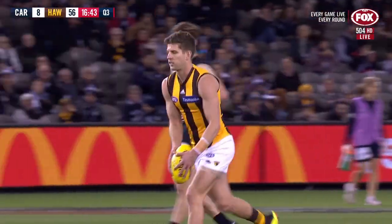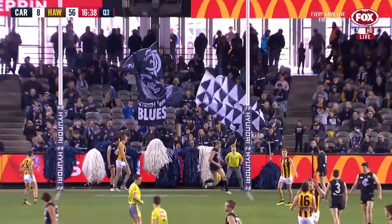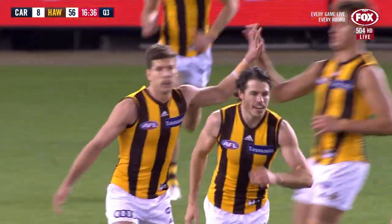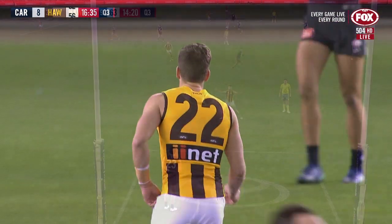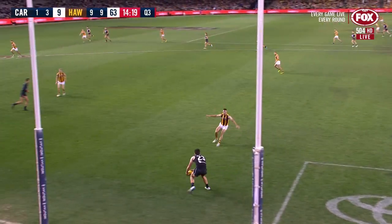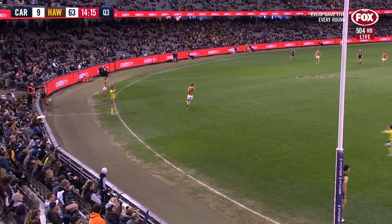Sung his praises all afternoon. 39-21 for the season. 40-21 now. He's got a nice little bag ahead of him, Luke Bruce. He's got 4 already. One of those that didn't quite go as he wanted. He almost missed that, Wiedering too. Oh, and he's kicked it out.